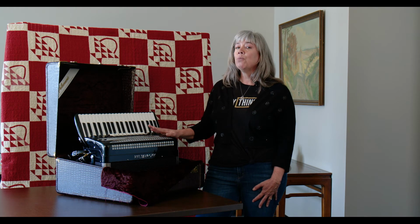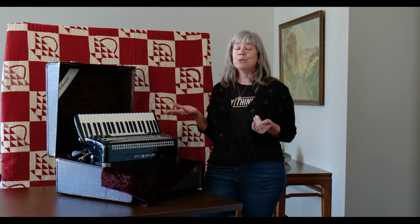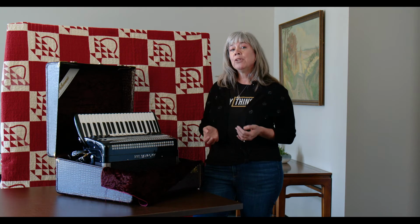If you get a used accordion and you want to learn how to play it, a lot of people just buy them for decoration, which is fine because they're beautiful. But if you really want to play it, you're going to want to test it first, because if it sits for too long in an attic or a basement, the insides will rust and rot, and they don't play very well. The keys stick. So if you're going to buy an older one and you really want to play it, you're going to want one that's been really well taken care of.